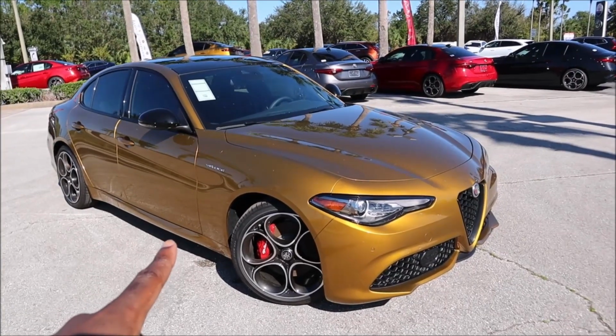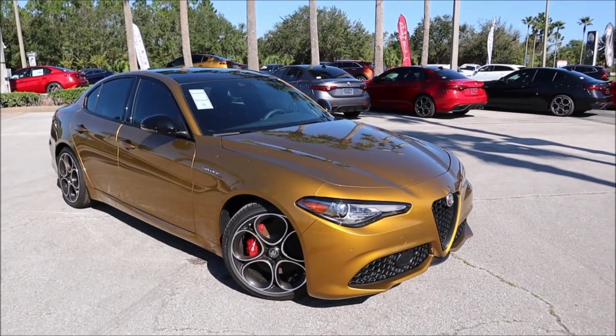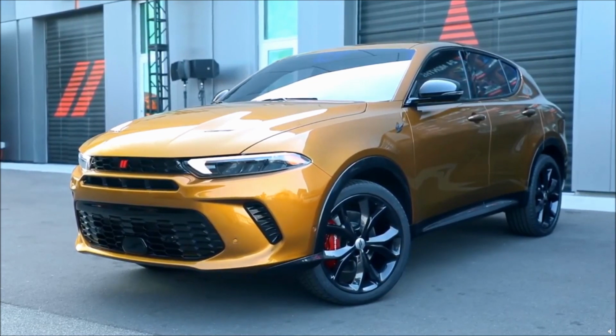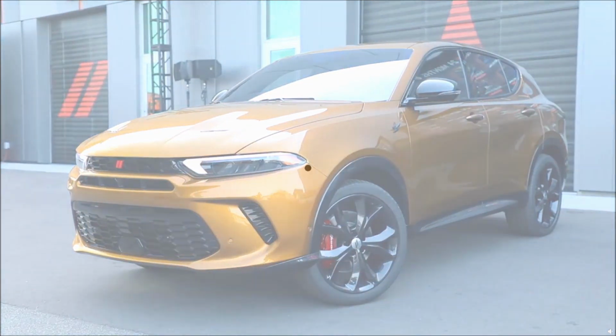Did Alfa Romeo discontinue this Ocra GT paint for next year just to give it to the Dodge Hornet, which also has a gold paint color? Let's talk about it.